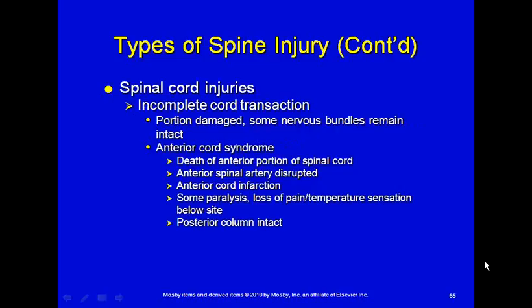With an incomplete cord transection, the portion damaged, those nerve bundles don't work, but the undamaged part, some of those nerve bundles remain intact. Anterior cord syndrome, one of the syndromes that I talked about, is death of an anterior portion of the spinal cord. It occurs when the anterior spinal artery is disrupted. It leads to an anterior cord infarct. There should be some paralysis and then loss of pain or temperature sensation below the site. The posterior column remains intact.